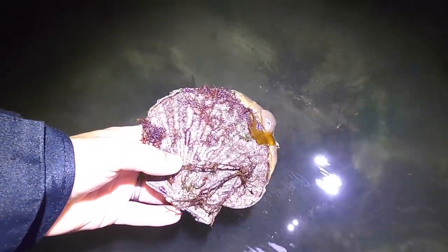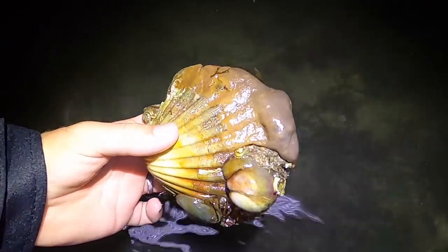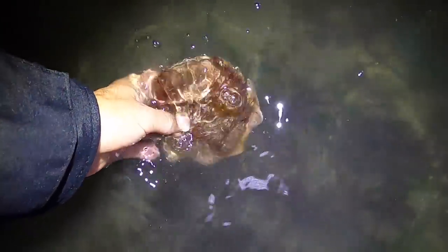This is an interesting one. Now, I thought that this was dead until I kicked it over, because look, it's absolutely covered. It's got a sponge on it, it's got slipper limpets on it. But that is a full scallop. Look.